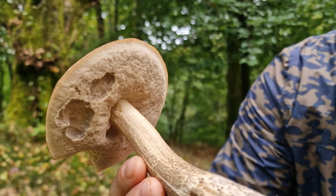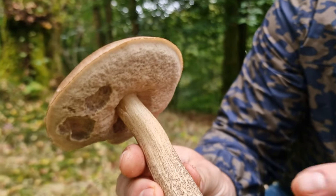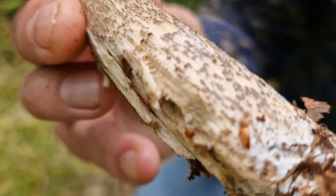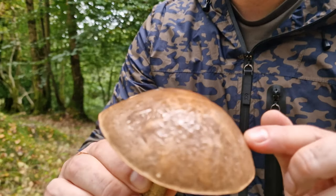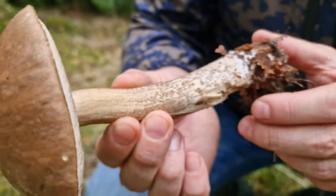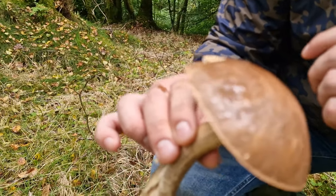Right. That one's in great condition. Hardly any damage to the pores. A bit of damage to the stem. Black flecks. And if you remember back to the roadside, where Gordon thought he'd seen a penny bun, it was this. We initially thought it was an orange birch bolete. It's a brown birch bolete. You can see the complete difference in colour of the cap. Not as tasty as the orange one, but still pretty good, especially if you slice it up and dry it.